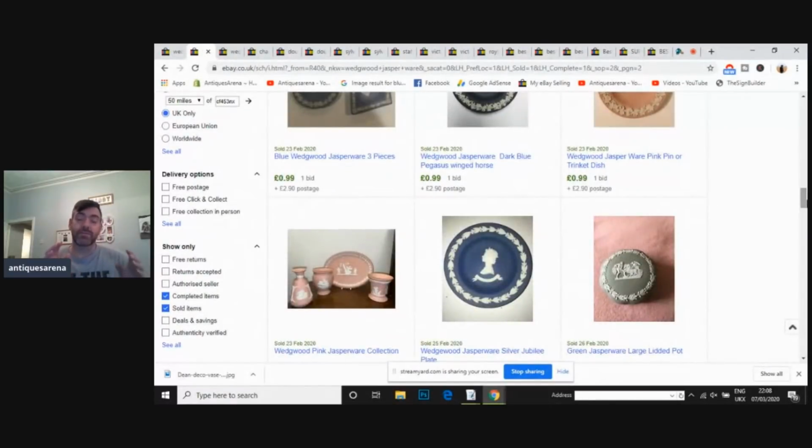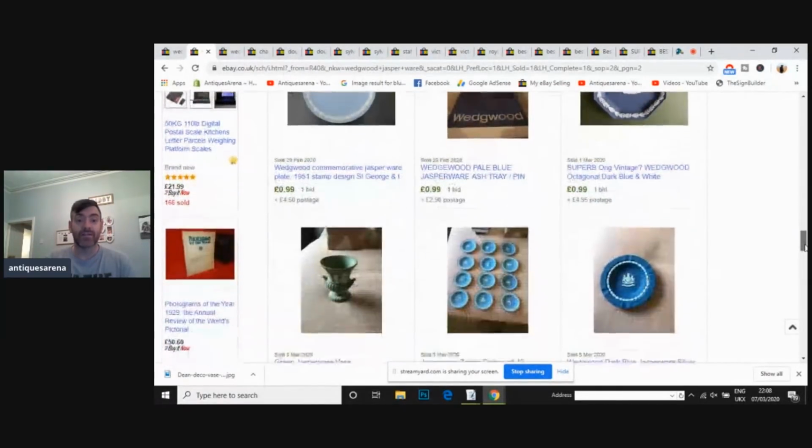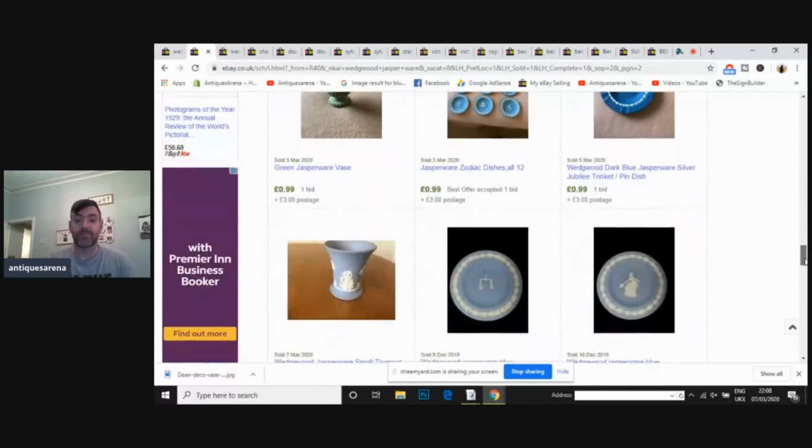And how would you tell the difference between a 19th century piece of Wedgwood and a 20th century piece? In 1890, they started putting England on it. By 1900, they were marked Made in England. If it's got England on it, it's 20th century, and that's not what you want. 19th century Jasperware will still sell, and some of it for decent money, but this stuff, as you can see here, we're up to £1.